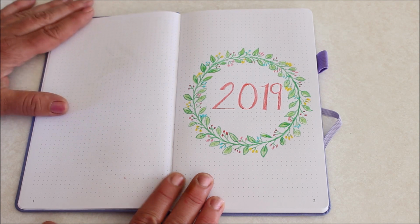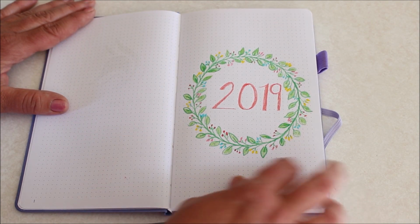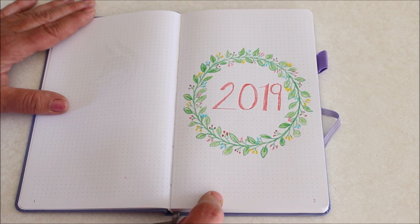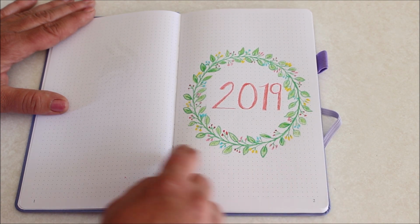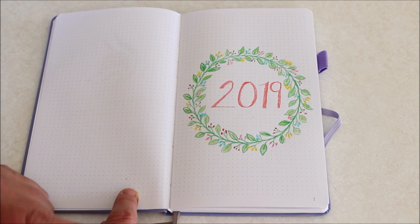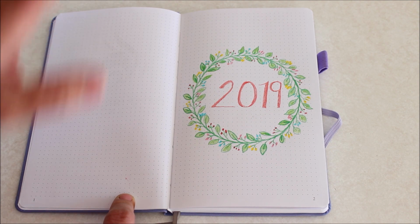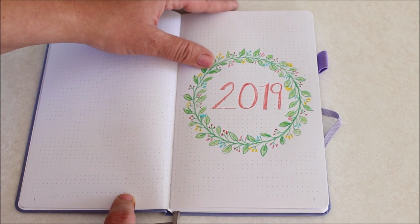But first of all, I gave it a year page. So that way, if this goes longer than a year, I can know what year I'm in. So I just drew in a nice little floral wreath with some little berries in different colors. I thought it was kind of fun. I am not much of a drawer, but this was in my scope, so that's what I did.